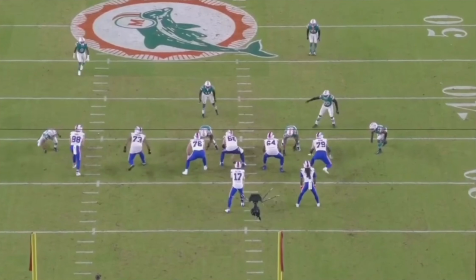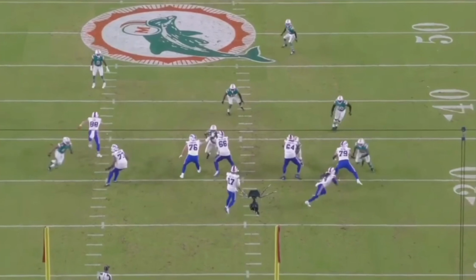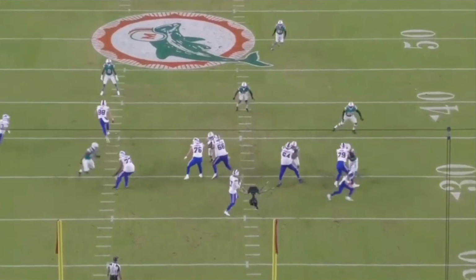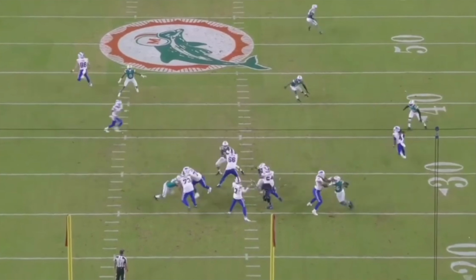So Chop's going to come off the ball and then he's going to stutter, so watch his feet here. It's a couple small steps and then he's going to explode into a bull rush. So there you go, there's the bull rush. Stutter, bull rush. He's able to push him back, but the guard's going to come over and help out.